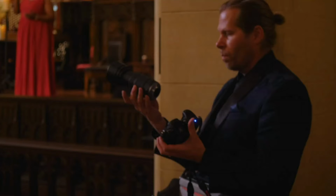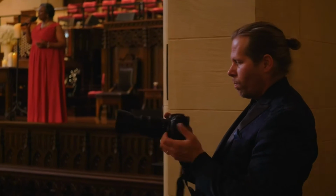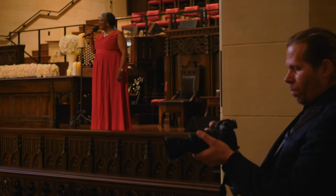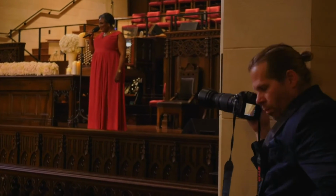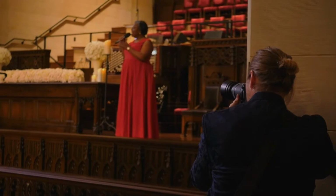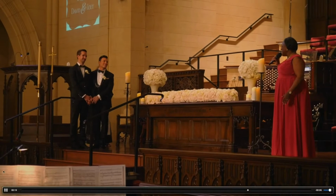So let me jump behind the scenes here. I'm going to go over the laptop and just kind of show you. You can see me putting a 100 to 300 f3.5, 5.6 Lumix lens on my camera and just kind of getting my exposure together. But now you'll see just how far away I am from this couple. And I'm able to zoom in and really capture their expressions and their love. And I love that I can see just kind of the spark in their eye right on their faces.